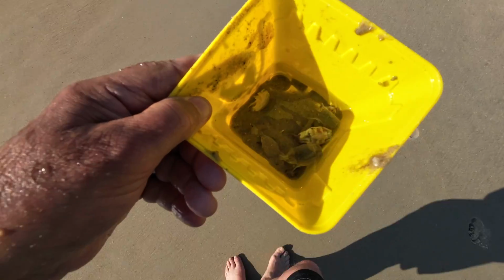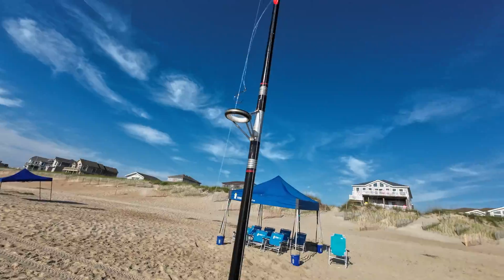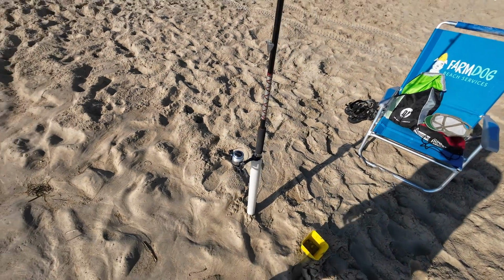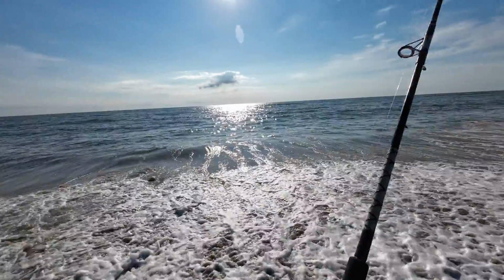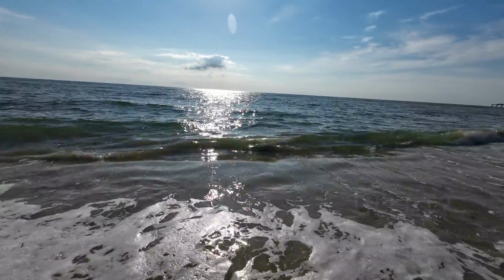All right, we got a few now. This will do pretty well. All we do is hook them through the shell like this. Got two of them here. That's it. It's a fairly small rod too. It's not super big. It's actually one my dad had. So it's got some good memories. All right, then we're gonna cast out, not too far, and see what happens.